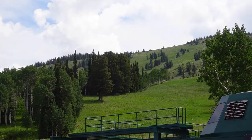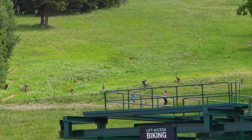So you can also hike to the top or bike to the top and then ride down. So the ride down is complimentary. If you want to ride up, you have to pay. Kids just love gondolas so much.